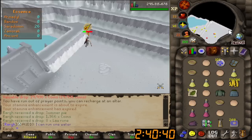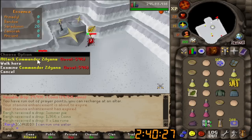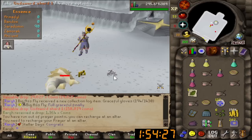I know I'm out of stamina potions now, but I have some on the ground that I died with. If you ever die at any God Wars dungeon boss and you're like, oh, I gotta get KC again, don't fret too hard, because there's a little bank on the ground of all the supplies you died with, and you can re-gear like that. And that's a God Sword shard from Bree.